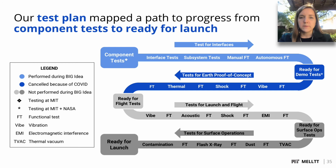We developed a test plan to map out how to progress from component tests through ready for launch. Of the 4 phases in the plan, we originally planned to conduct the first 2 phases, shown in blue. We did successfully conduct all phase 1 testing, bringing MELLTT to TRL 4, which is validation in a laboratory environment. This involved component testing, interface fit checks, subsystem functional testing, integration, and system testing.